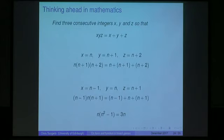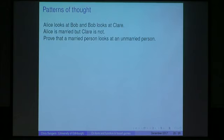So just as in the game of hex, looking ahead is vital, so I think is in maths education. So these patterns of thought recur again and again. I took this from Proofs from the Book. Some of you will be familiar with this wonderful book. Alice looks at Bob and Bob looks at Claire. Alice is married but Claire is not. Prove that a married person looks at an unmarried person.